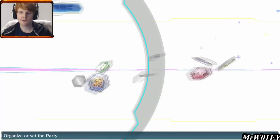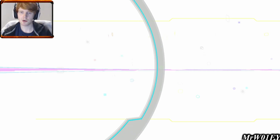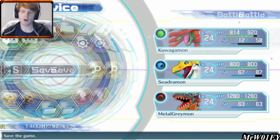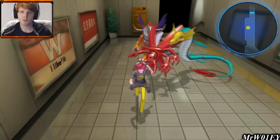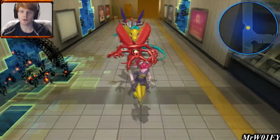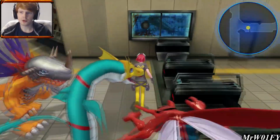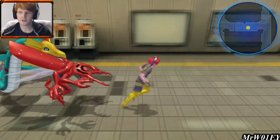Now, I am going to save here real quick, guys, just before we dip into this next area, just in case it is a boss battle immediately on entering. Normally what the game does is it gives us a Wi-Fi point, so I am not too nervous about getting thrown in at the deep end here. But when we see the Wi-Fi point, we will definitely know that the boss is around here somewhere. Nine times out of 10 as well, we have to deal with a mini globe, you know what I'm talking about? Like the big silver globes.